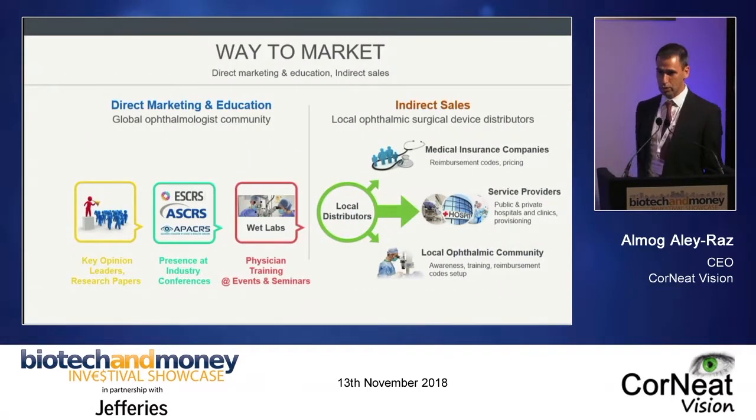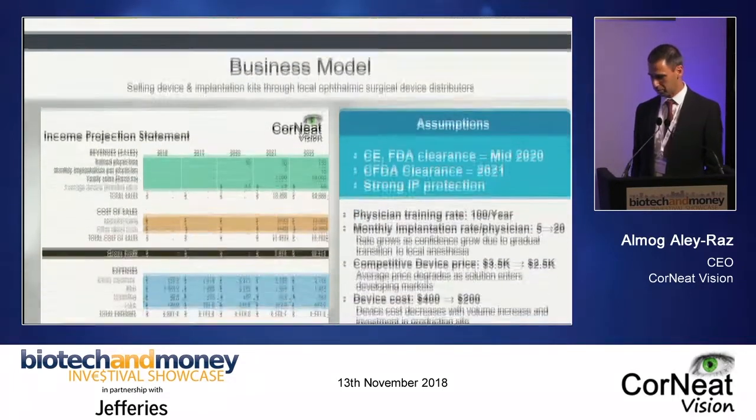Our way to market is pretty straightforward. This is a very centralized market. All of these surgeons meet once a year in every continent to learn new things and to get exposed to new information, new devices at the ESCRS. I just came back from Vienna where there were 10,000 attendees. And by training these doctors and focusing on getting the word out, we believe that we can get to very high numbers in terms of market penetration.